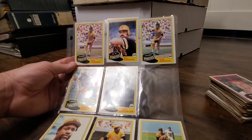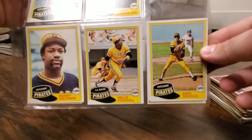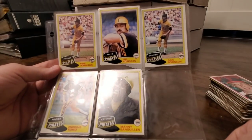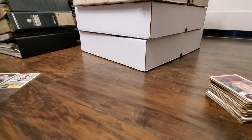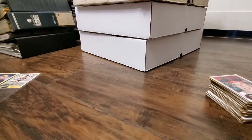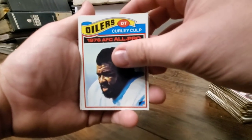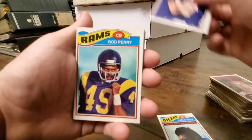All right, here we go. Here's some vintage baseball. Very cool. It's the binder page that was in that box. Let's start off with the football. All right, so here we go. Some of the football I came across.